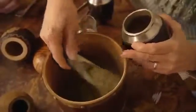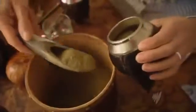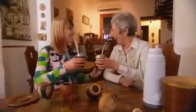Whoa, that's a lot. Oh, that's not enough. You have to think at least half a cup. It's the opposite of tea. It's not like a little herb and lots of water. It's the other way around. It's lots of herb and very little water. Okay. This is a bit like a cheers. Cheers.